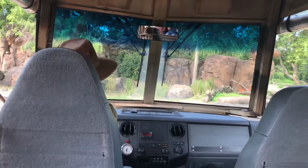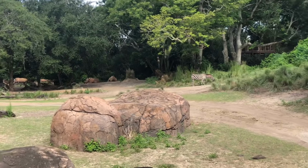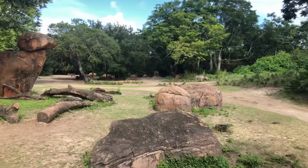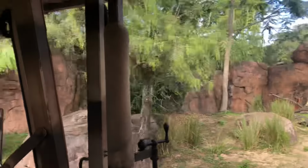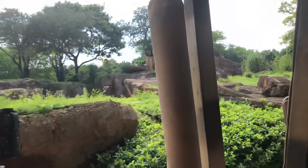There are a few more white rhinos and some zebras, and I do see a waterbuck back there as well, all over on that right-hand side. Zebras are actually black with white stripes and not white with black stripes. You can tell by looking at their noses. They have a very powerful kick, and their hind legs can even break the jaw of a lion.